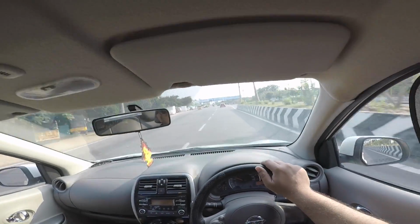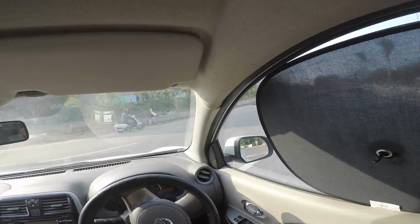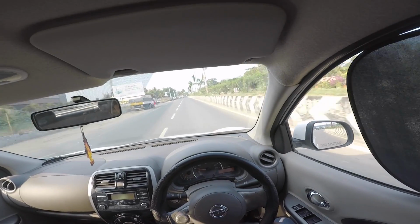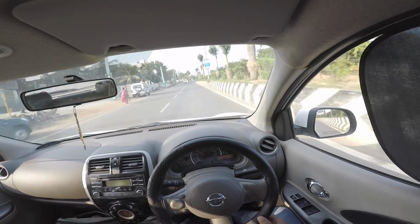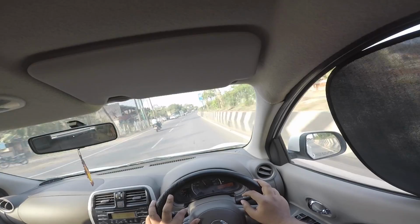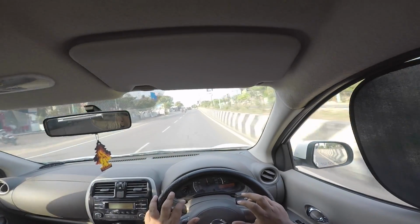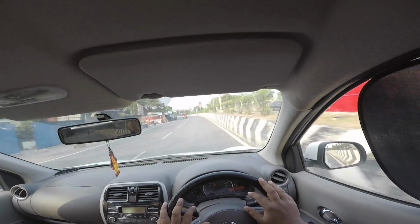So for the way back, I'm going to now put it into sport mode. As you can see, sport mode is activated here. Let's take the U-turn. And it's got a pretty good turning radius. So now it's in the sport mode. Okay, the accelerator is not all the way down, but you can see it's going up to 80. And the pickup was very, very linear. And it's still giving me some more power. The CVT being the continuous variable transmission, it keeps on giving power as and when you need it.